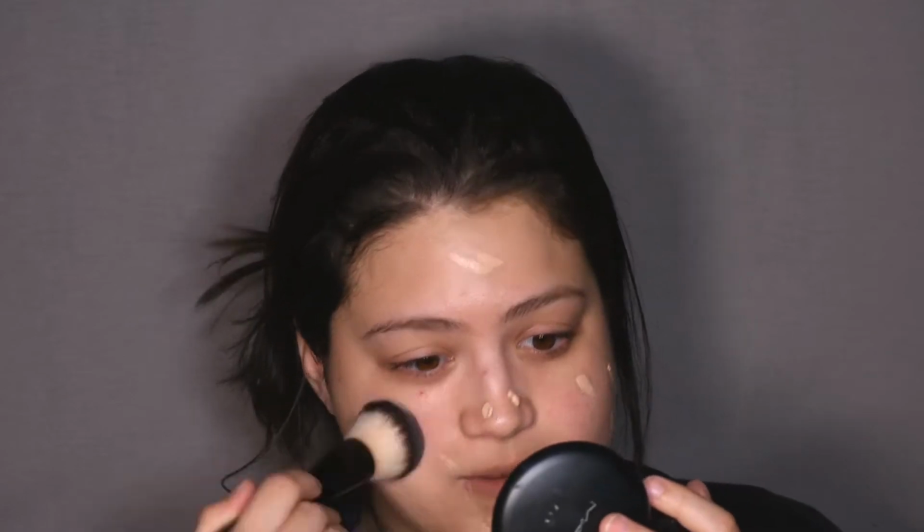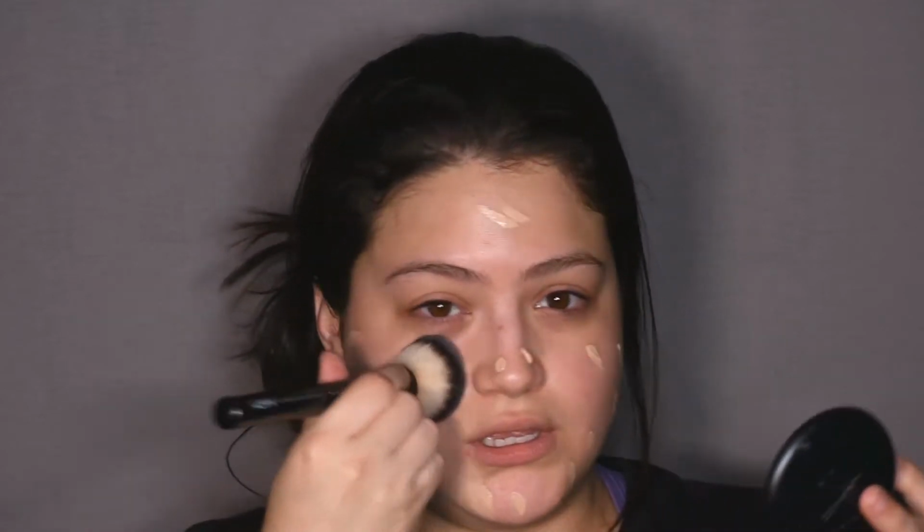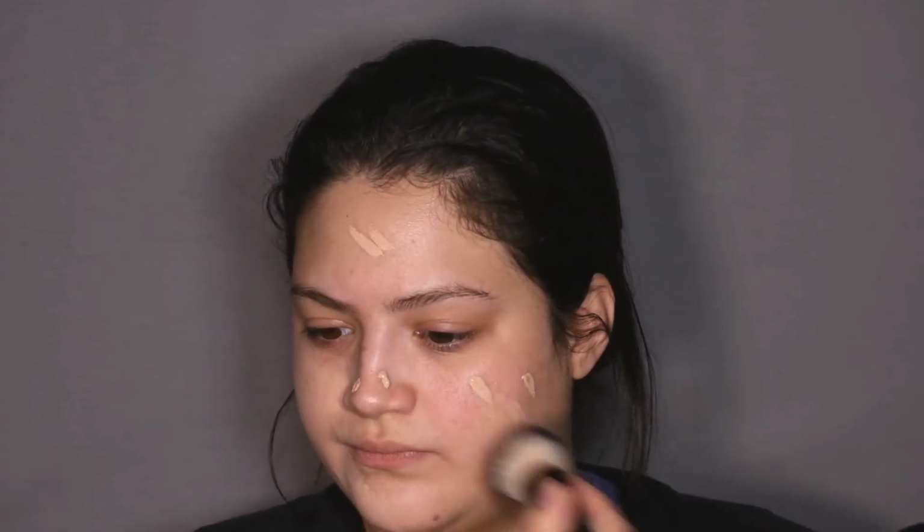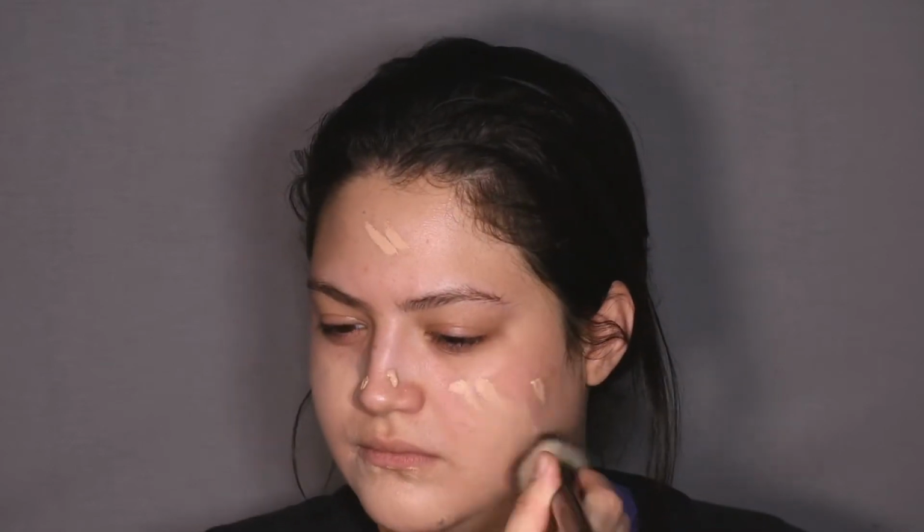Okay, so we're gonna start off with a good foundation. This is the Clinique Beyond Perfecting Foundation. This foundation is definitely one that I try to use a lot if I'm on the go because this is just a reliable foundation you can use any single time of the year. The only thing I will say, I don't prime when I'm in a rush because I don't feel like that's really all that necessary. What I do is moisturize my skin very, very well right beforehand.